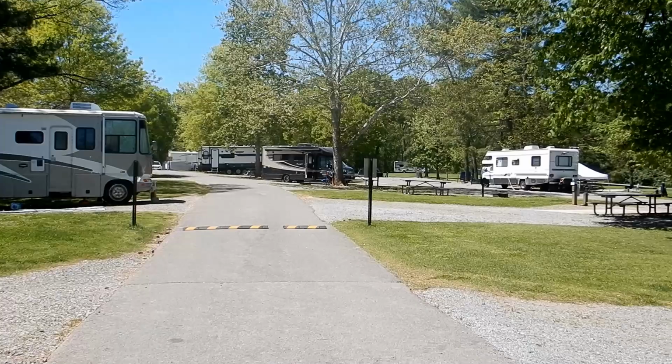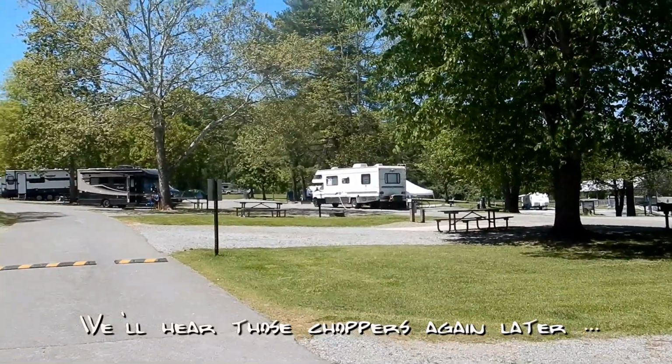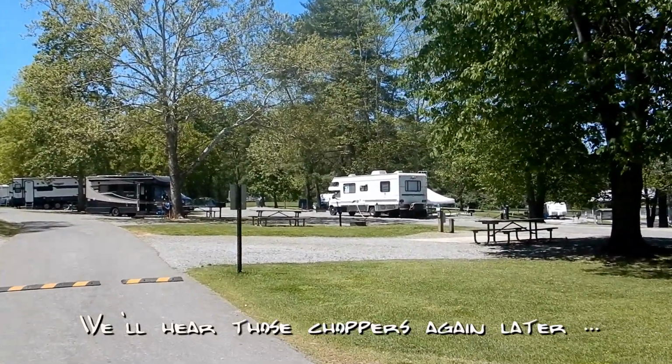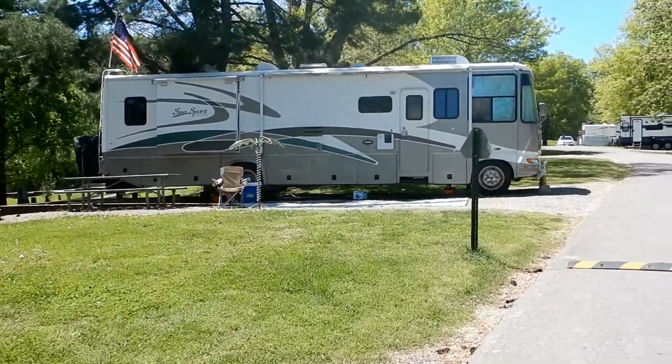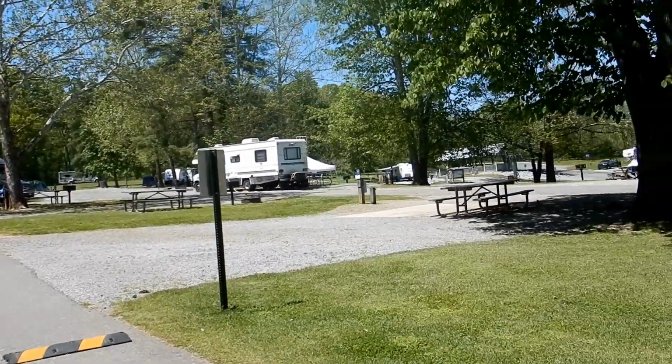And if you hear the helicopters, they have a lot of helicopter tours of the dam and the river and the lake here. So there's lots to do. Just have to get out and do it.